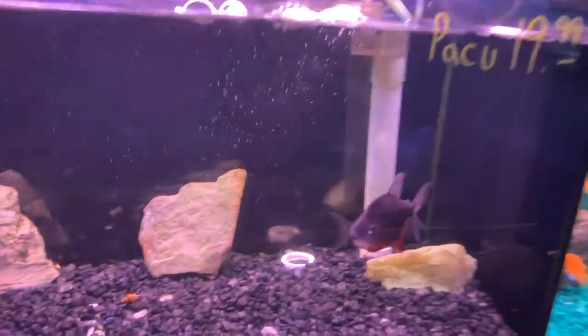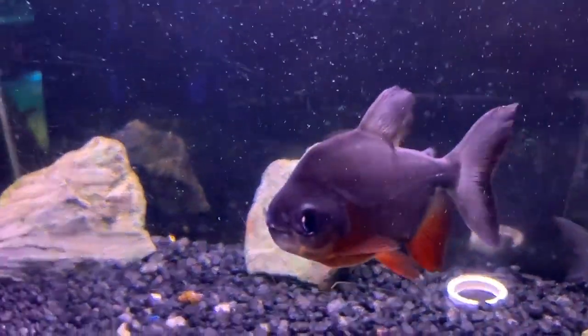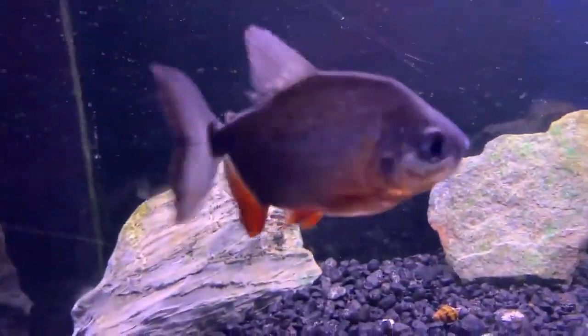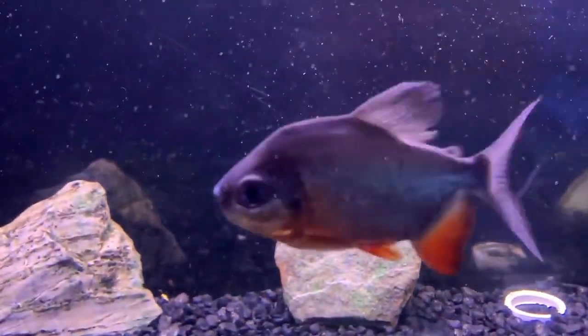More stuff. Look at this little paku. It's like a little baby. Hello. Look how adorable. It's so cute. Really red, though. We caught one the other day with Catch More Fishing, a small one that someone released in the wild. It was breeding. I have no idea, but that was really cool.